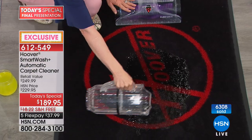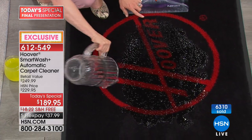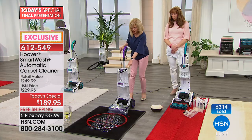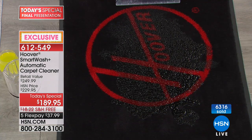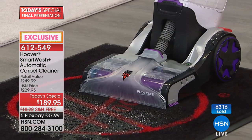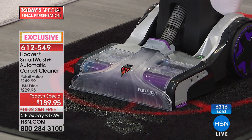It's just water. And when I suction it up with the Hoover, we're not using any cleaning solution. No. In fact, I'm not putting anything down. You can override your mode and put it in dry only, so it just suctions up. Gotcha. So watch this. Easy. No trigger. Nope.